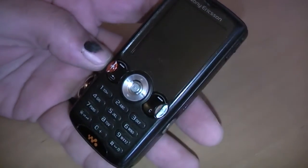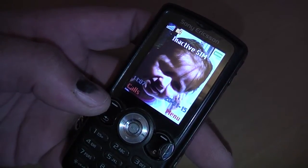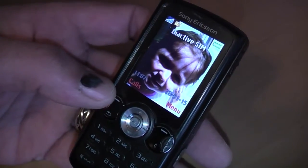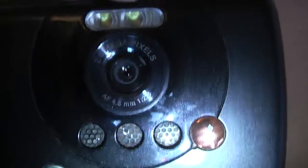It has Bluetooth 2, supports USB 2. The display is 176 by 220 pixels. That's a TFT LCD with 144 colours. It sports a 2 megapixel digital camera, and it has a built-in flash, as you can see. It has a full function web browser, but there's no Wi-Fi on this, so everything would have been accessed through the WAP service. As you can see, it's an old picture of my little daughter on the screen there.